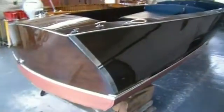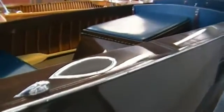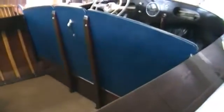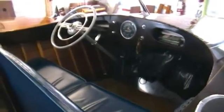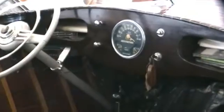We're looking here at a Duke utility, obviously nearing the final stages of its restoration. Ribs all in fine shape and good upholstery. Beautiful mirror-like finish on the varnish job. Once again, a very serviceable boat. Got seating for 8 or 10 people in this watercraft.